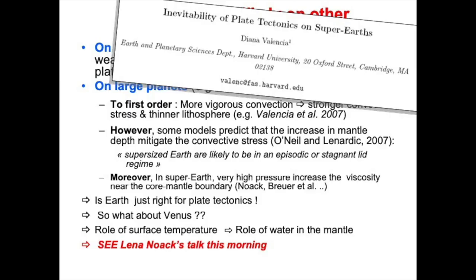You may remember Lena's diagram this morning showing that there are a lot of papers disagreeing about whether on larger planets, on super Earths, you can have plate tectonics. It's completely open. There is a question: is the Earth just right for plate tectonics? In terms of size, Venus is almost the same size, and there is no plate tectonics. There is the surface temperature, the role of water in the mantle. You have to check Lena's talk again if you want to know these details.